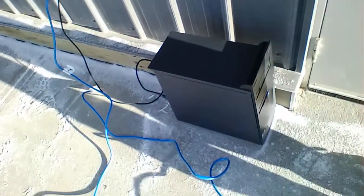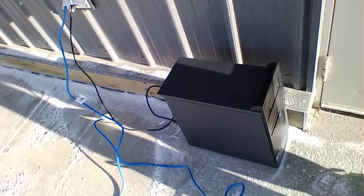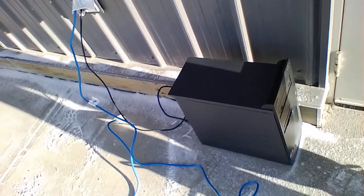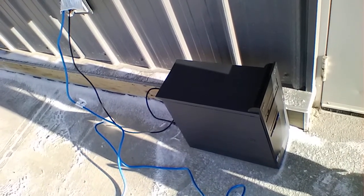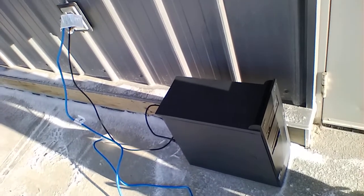This is a computer. I'll just show you guys here. So this was sitting in my server room. My server room sits at about 75 degrees Fahrenheit. It is humidity controlled as well. So this thing was running in there. It's been running for a couple days, and then I turned it off. I brought it outside and I plugged it in.